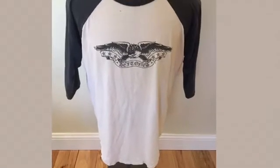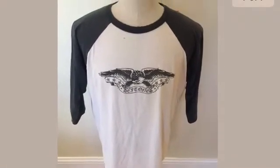But this was a Deftones baseball shirt, like a 3/4 sleeves. It was size large. And I got it, and I was like, oh man, the neck was tattered. There were holes in the front, back. There was discoloring on the sleeves. And I thought, man, what did I do? I spent money on this shirt that's just all destroyed.